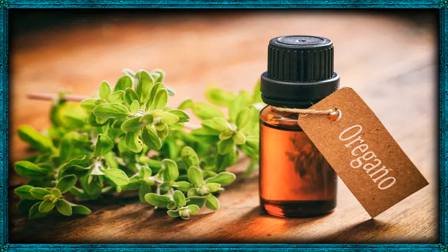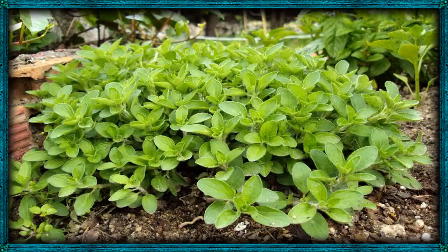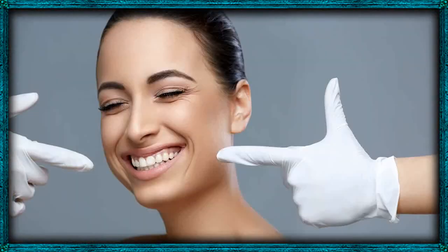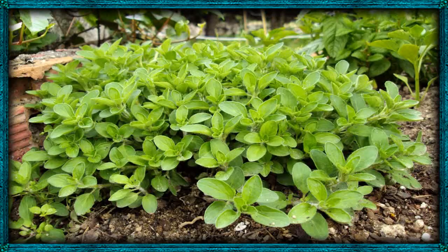1. Steam inhalation. Add a few drops of oregano oil to a bowl of boiling water, place a towel over your head and breathe in the powerful vapors for 5 to 10 minutes. The moist steam helps to loosen and drain mucus in the nasal passages, and the antibacterial properties of the oil help to fight infections and relieve cold symptoms. This home remedy is excellent for those suffering from sinus infections or pneumonia.